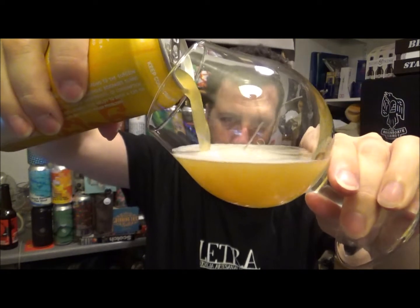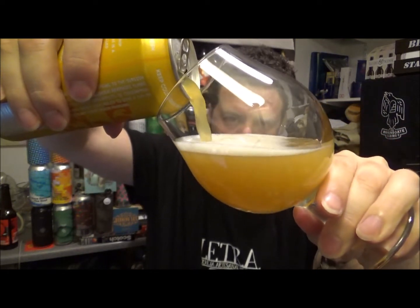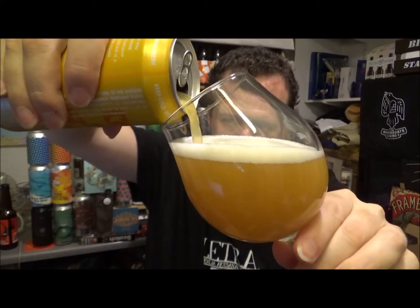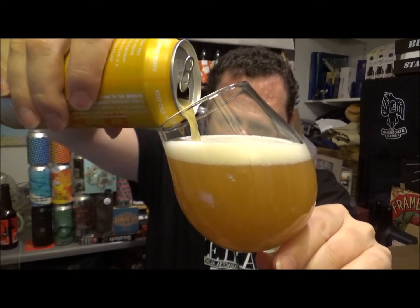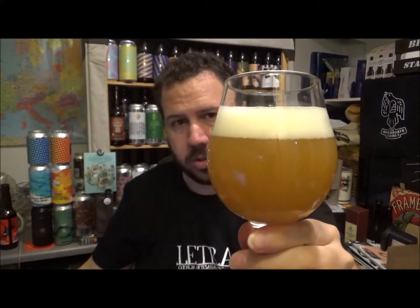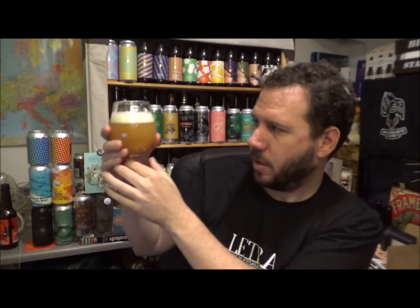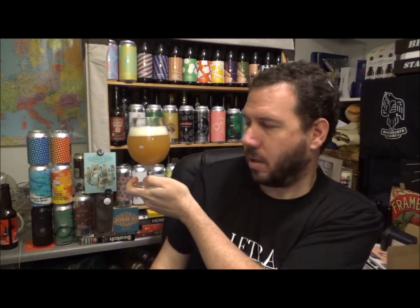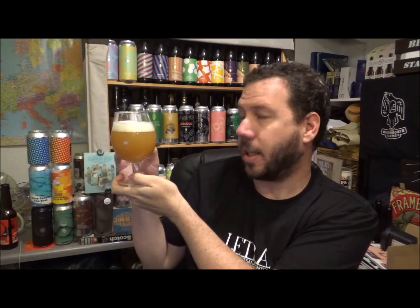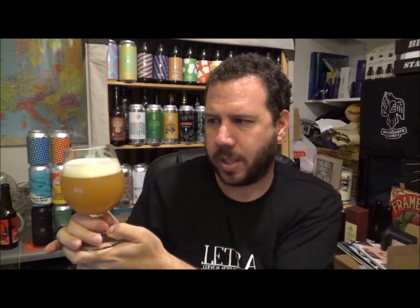Look at this monster coming out of there. Very creamy, dense looking beer coming out. Yeah, that is proper. Wow, that is orange juice. So I'm just trying to see if it's the same colour that you're seeing with the light situation. That's about right, to be fair. Obviously it's a bit darker here because the light's over there, and all that jazz.